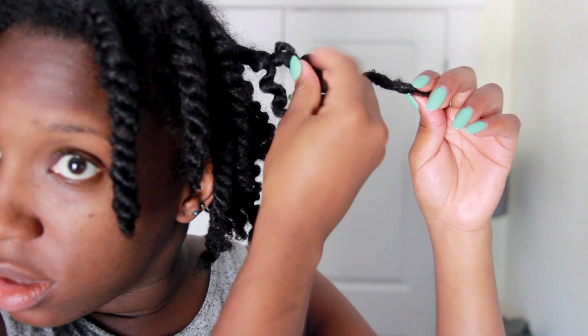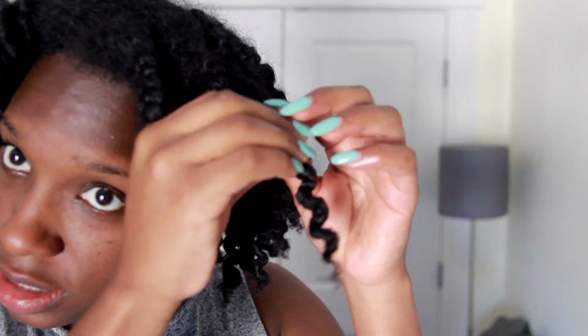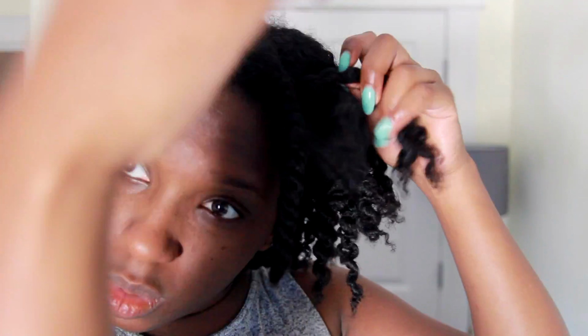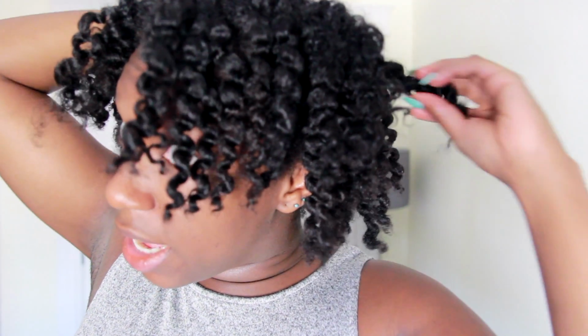I will say this is probably one of the best twist outs I've ever had. I would say that this is really awesome definition. Look at these corkscrew curls. As you guys can see, the definition is amazing. This is day 1 hair. As my hair goes on, it'll get thicker and more voluminous. I really like the results. I'm gonna go through now and just separate.